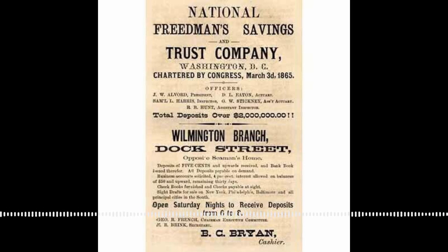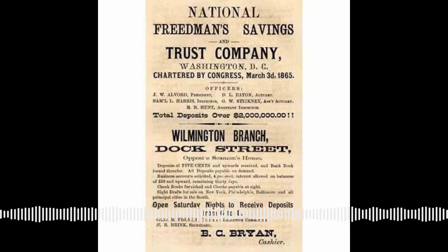Nope. And the bank's charter was also ambiguous on how deposits could be used. While 2/3 of the bank's deposits were required to be invested in U.S.